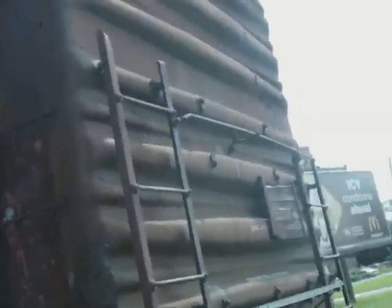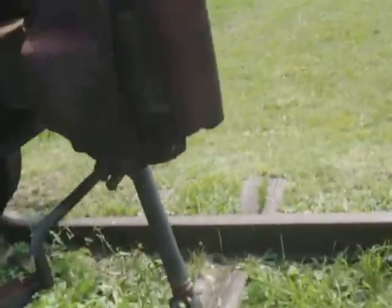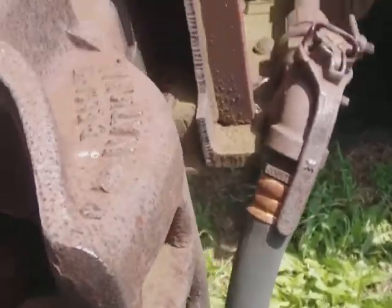Now, I don't know a whole lot about this museum, but I'm going to do my best to get every drop of information I can into all my videos. Got a large knuckle. Wow. And then here's the air hose. I believe this boxcar is actually pretty recent. Not too old.